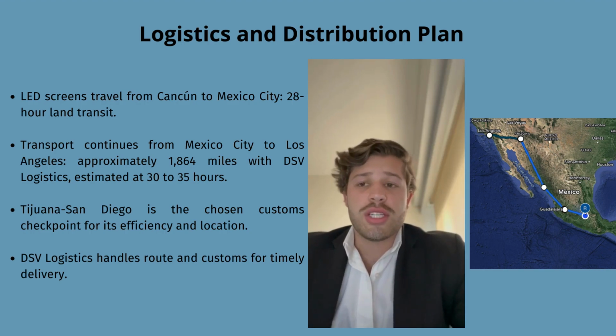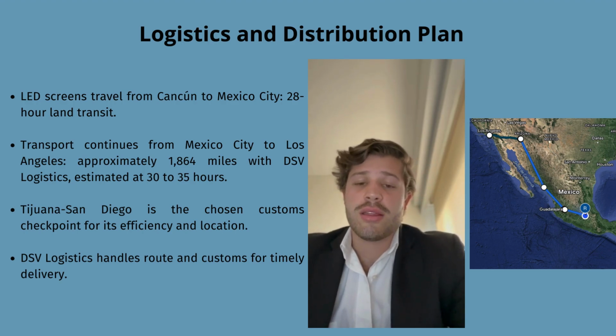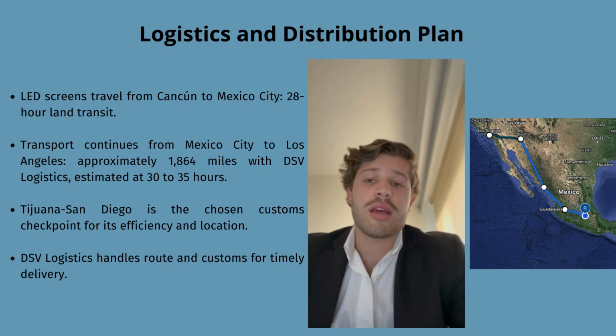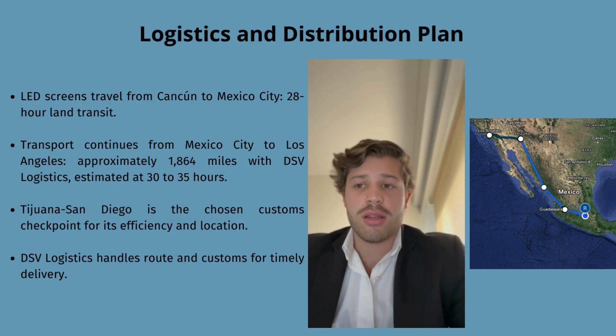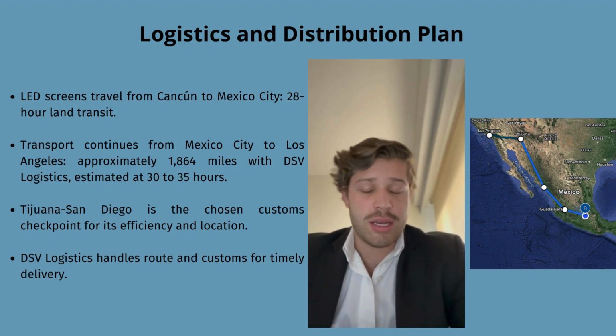Okay, so for our logistics and distribution plan, the first stage is the screens leave Pantallas Mexico facilities, which are in Cancun, Quintana Roo, Mexico, to AdVista warehouse located at Avenida Rio San Joaquin, 3 Cuarto Lomas de Soltelo. By land, taking approximately 28 hours. The supply company conducts this delivery. So it's going to be from Cancun to Mexico City. The travel time is 28 hours, and the operator is the one that the supplier decides.